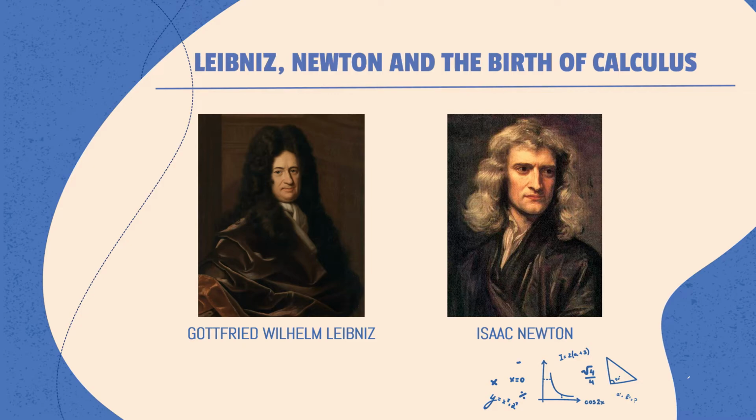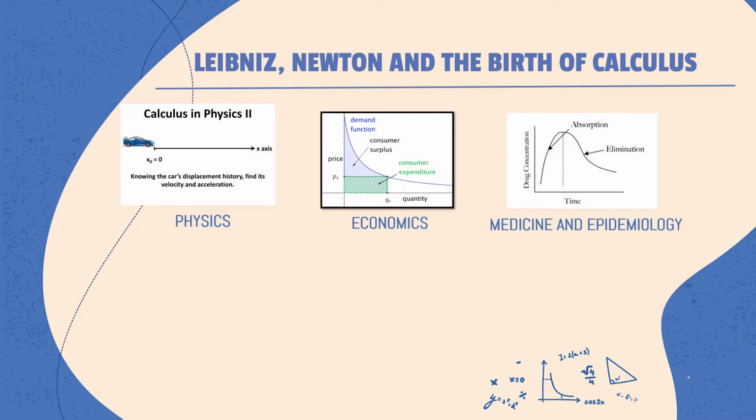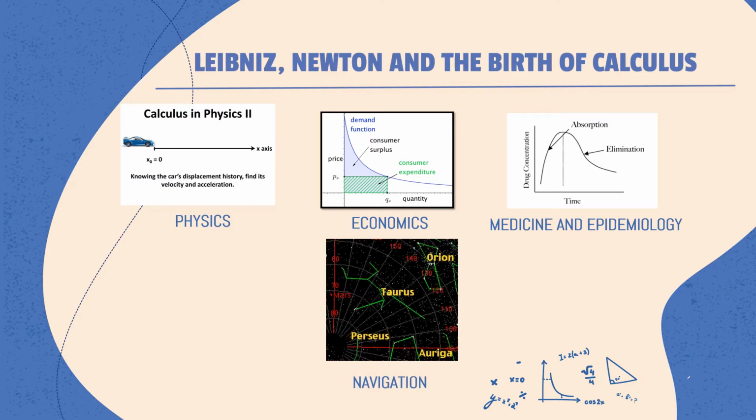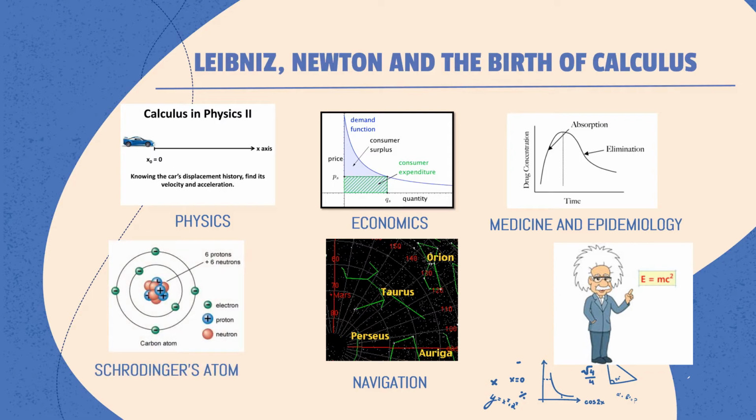Calculus has immeasurable applications, from finding various rates of change, areas and volumes of irregular figures, to modeling the spread of disease. Calculus is extremely helpful. It's used in physics, economics, medicine, epidemiology, navigation, and many more. It helped a lot of scientists, including Albert Einstein, in formulating his famous E equals mc squared, and Erwin Schrödinger in describing the atom. Cool, right?